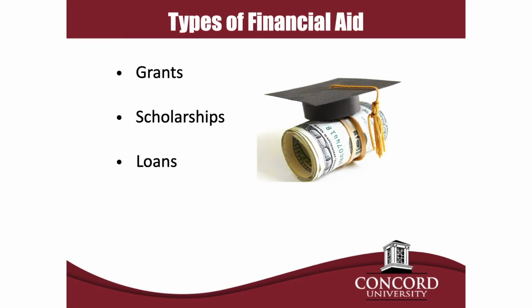Most awards fall under three different categories. You have grants, you have scholarships, and you have loans. Most of the grants come from the federal and state government. Scholarships can come from the school and different donors. And then you have the loans, which also come from the federal government. The grants and scholarships are free aid that you do not have to pay back, while the loans do require you to pay them back.